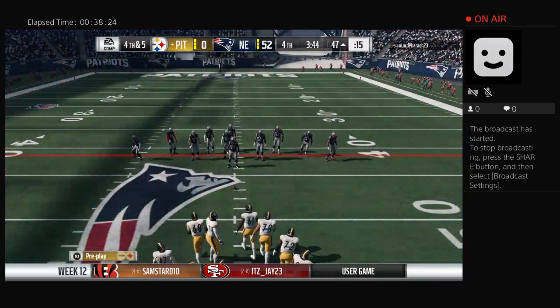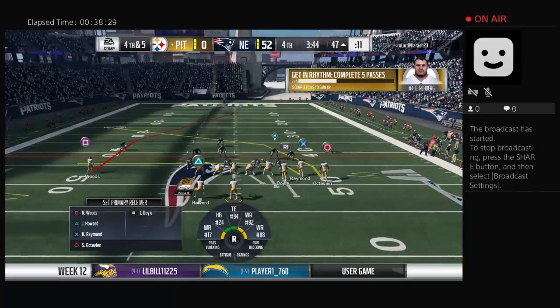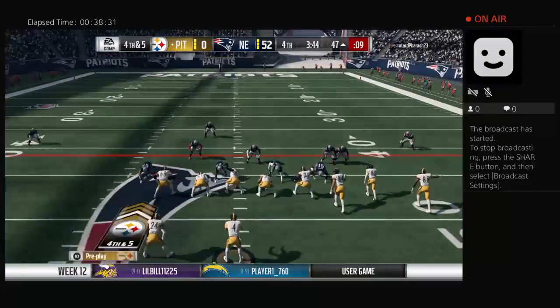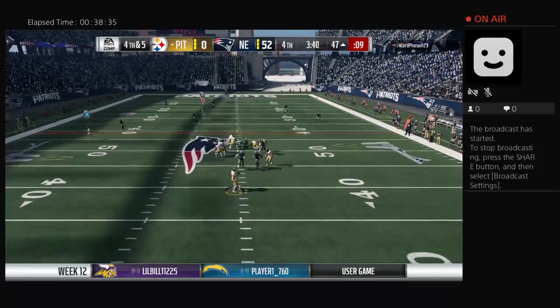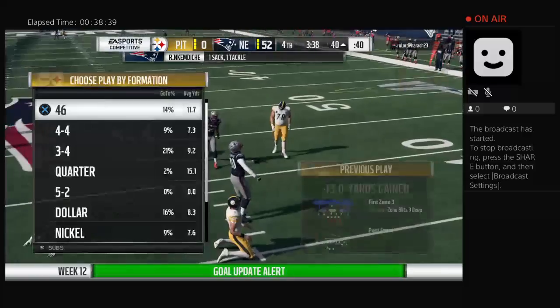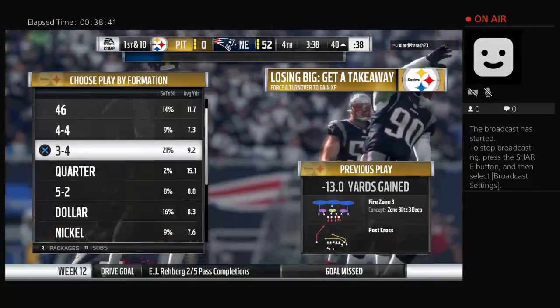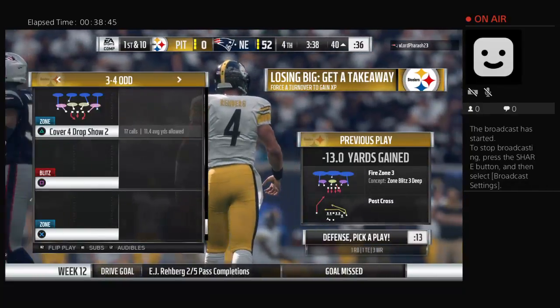Their already slim hopes are going to ride on this one. They'll go on 4th down. Here we go now. Green 39. As expected, they're going for it to keep the drive alive. And a big loss here as he's taken down. Robert Kindici in there to get him for what will be a loss of 13 yards.